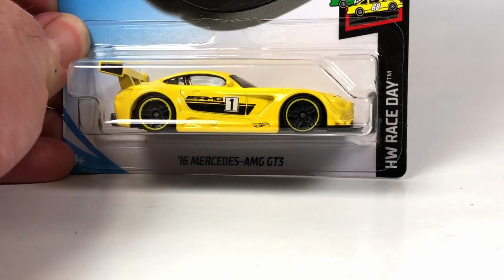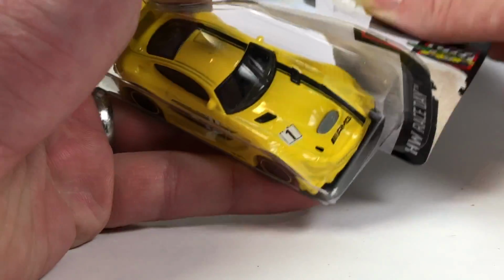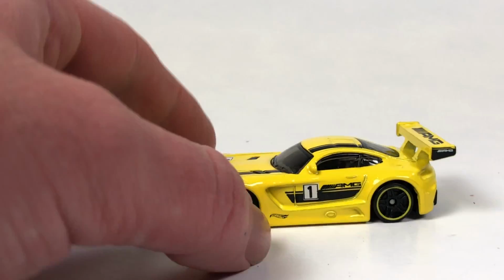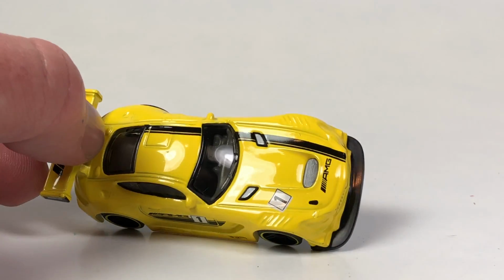So there's that. And we only got two left here. The 2016 Mercedes-AMG GT3. I like this tooling. This was another one that debuted last year. And here it is in yellow and black. I don't really dig the color or tampo scheme of this particular one. Not super into it at all. But picked it up because it's a cool car and I just wanted to show it.